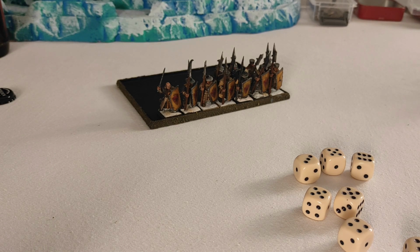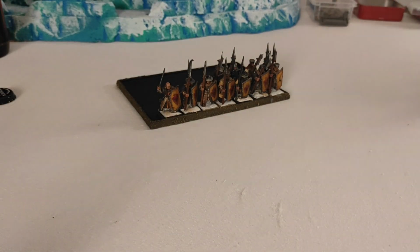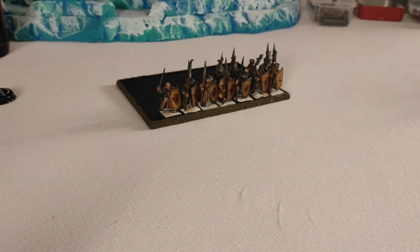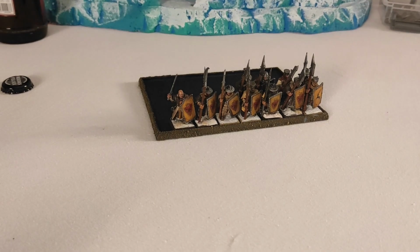Okay, and you may re-roll once more, because you've suffered. Maybe you'll get your 6+ regeneration save if you do your toughness test, because you've been hit by the Fire of Siege once more. Okay, so from now on you've got a 6+ regeneration save.